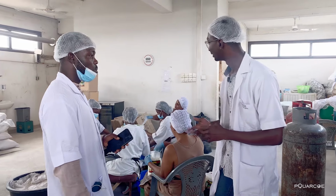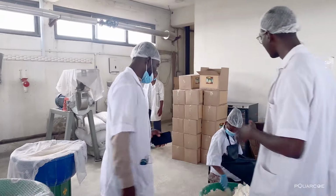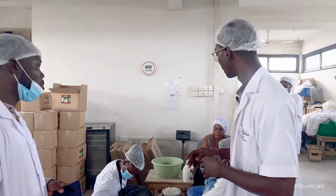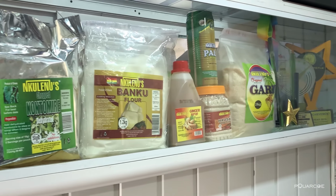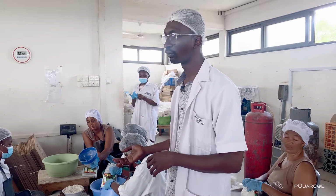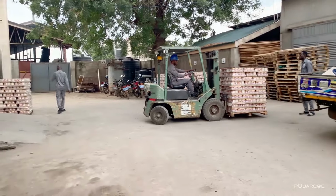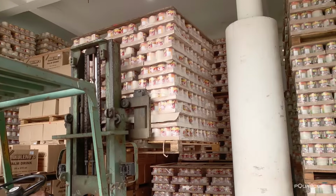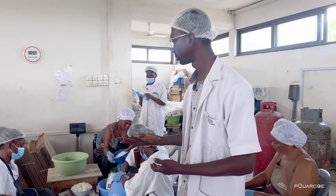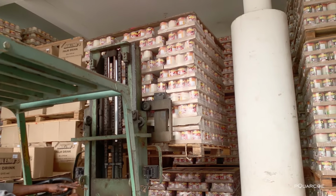So as you can see, they are done with all the drying aspects of the flour. And now we are doing the packaging. So this particular product is Nkulenu's corn dough flour. You know, corn dough flour is fermented corn flour. So with this, that's what we can use to make mori cocoa, or otherwise those who will take it as a raw material to even go on and make kenkey itself, or bangu.